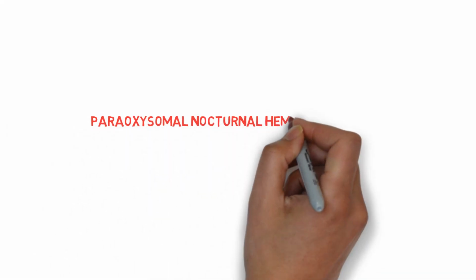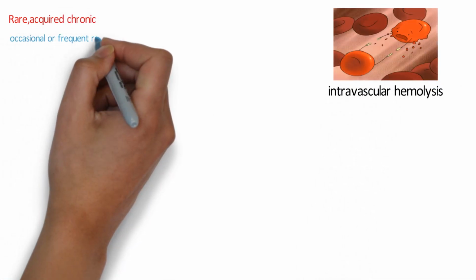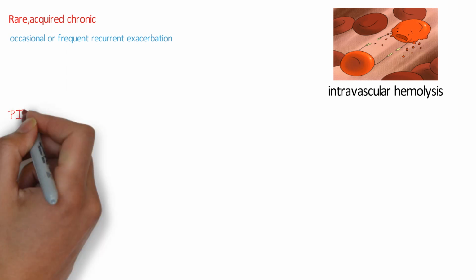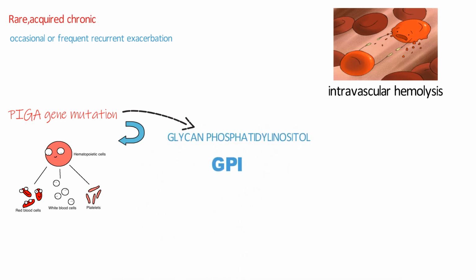Today in this video, we are going to learn about Paroxysmal Nocturnal Hemoglobinuria, abbreviated as PNH. PNH is a rare acquired chronic intravascular hemolytic anemic condition with occasional or frequent recurrent exacerbation. It occurs because of the PIGA mutation in hematopoietic stem cells. PIGA encodes an enzyme, glycan phosphatidylinositol (GPI), which synthesizes and anchors membrane-associated complement regulatory protein.